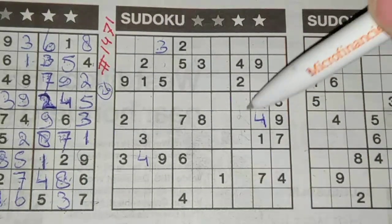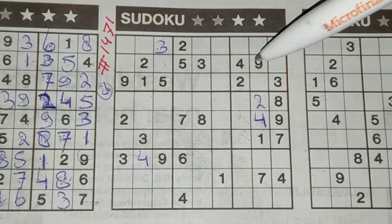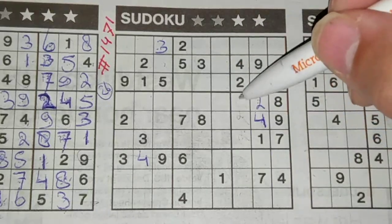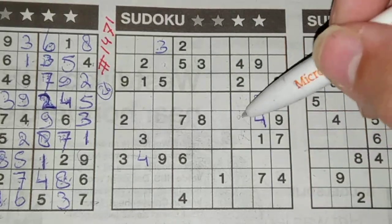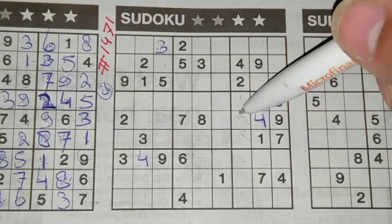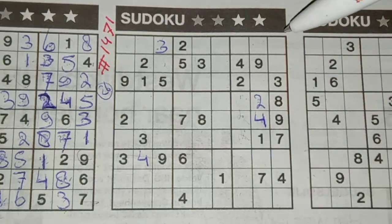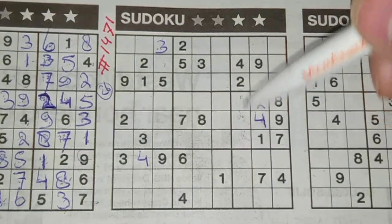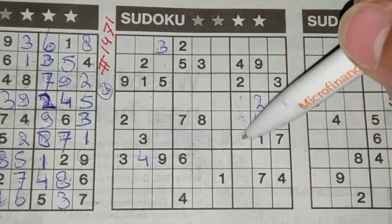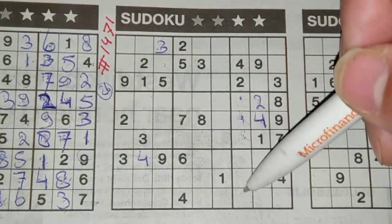And then 3, 6, 5. So these 3 numbers should be the 3, 6, and the 5. 365. Remember that? Because we have a 3 in one of these 3 boxes. I see here 3. So these 2 boxes could be a 3 in this column.